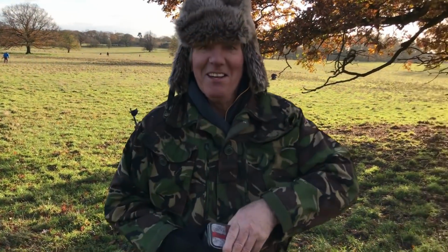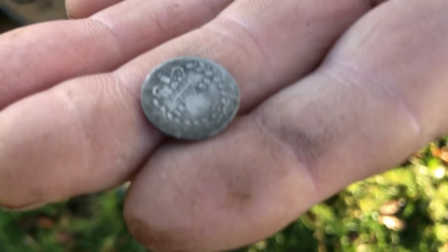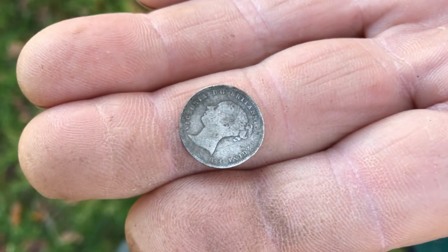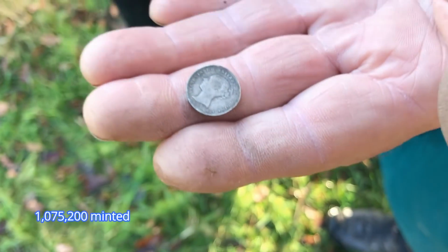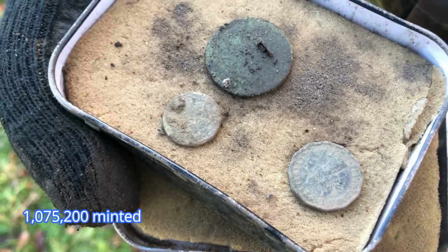Morning, John. How are you? Yeah, all right, mate. Had a bit of silver already. There it is. 1859, Victoria threepence. Early one. It's a rare year, that as well. It's 150 quid, yeah. And three more there, look. Threepence, a bit blank. Farthing, like.